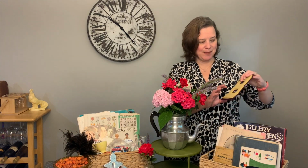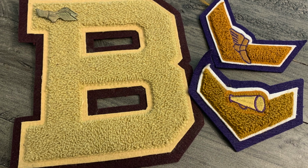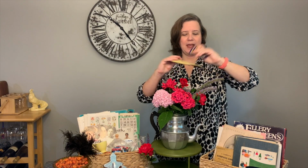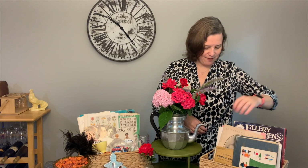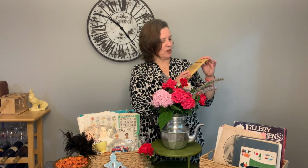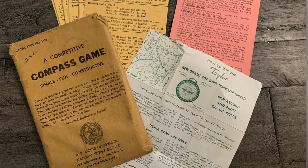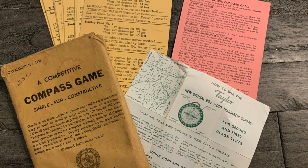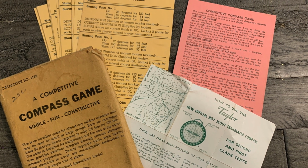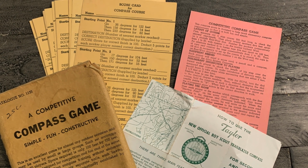I found some letters and then the little kind of markers that would go on a jacket as well. Those are always nice, and I've got a big collection of those and they look kind of cool displayed all together. I found this cool compass game, an old Boy Scout compass game. It's got a little map that has a course, so it shows you how to set up the compass course, and then it's got little scorecards for people to mark as they make their way through the course.